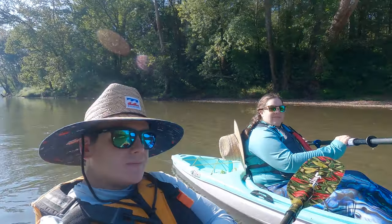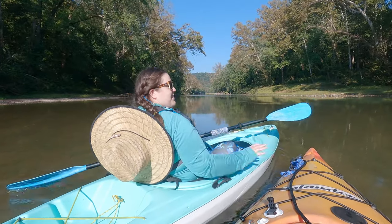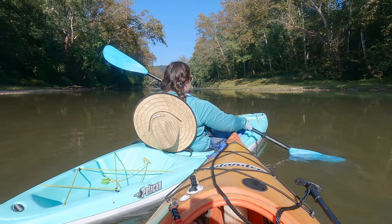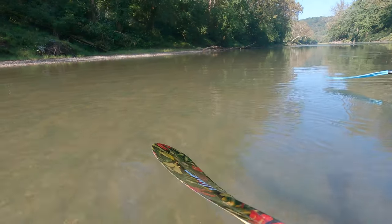What do you think so far? It's really pretty. I don't think I've ever kayaked where the walls are so big on each side. It's really cool. It's shallow right here. Might be able to see.